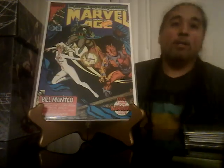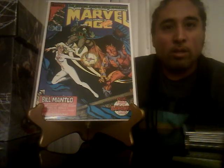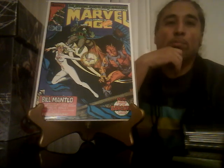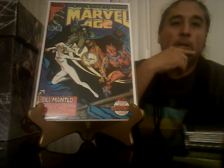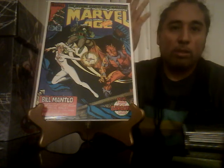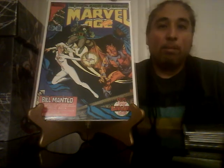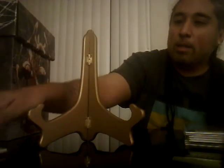So the next book I got is Marvel Age 25. Now this is the third appearance of Rocket Raccoon. It's supposed to preview his limited series that he had, the 4-issue limited series. So I was happy to get that for a quarter. I usually see this book going for like 25 bucks. So very happy to get that.